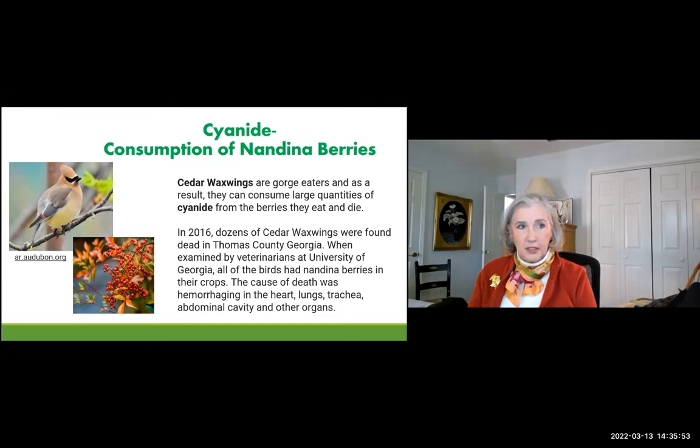It's recommended that you cut off and dispose of Nandina berries. I know other birds will eat some here and there. I don't see birds dropping dead around the ones I have, but I am now cutting off the berries.